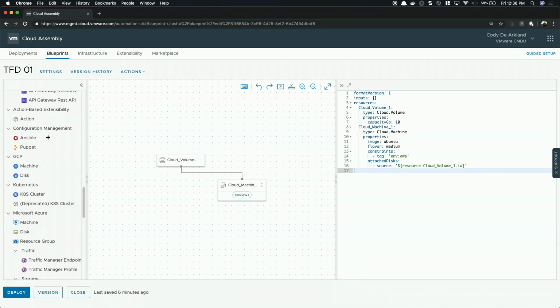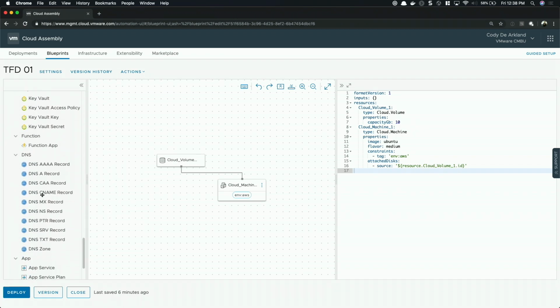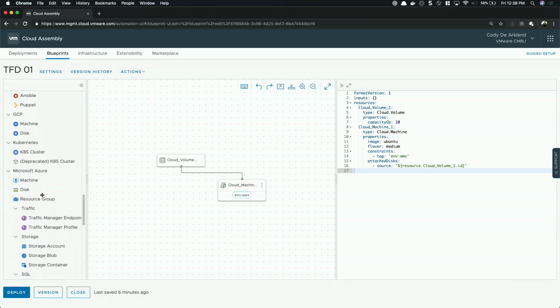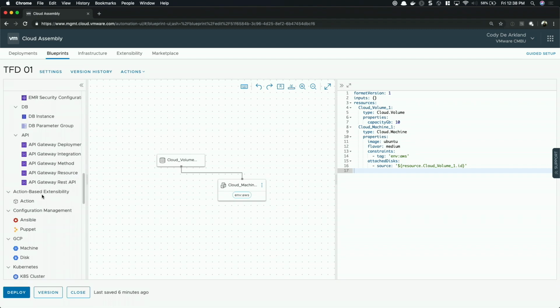Couple things for the next section we're going to get to in just a minute, so just a little preview. We have the ability to integrate things like Puppet and Ansible in the platform as well, as well as some of the NSX-T and NSX-V constructs, so load balancers, networks, and so on and so forth. Again, those are part of the next chapter of the demo.